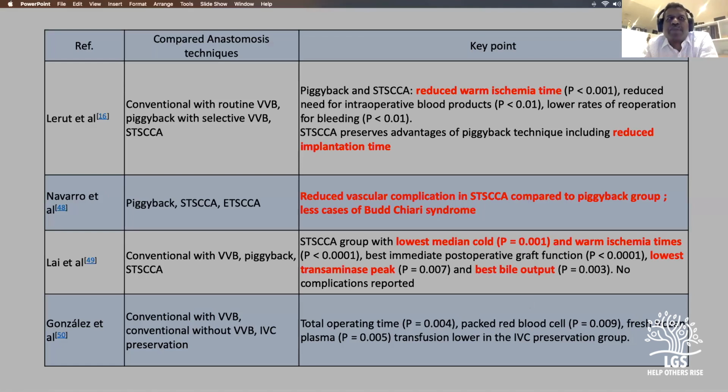Now, a lot of people have studied this, but the good thing to know is the piggyback and the side-to-side cavocavostomy is associated with a reduced warm ischemia time, reduced blood loss, and it's a very good technique for a trainee to learn. It's associated with reduced implantation time.